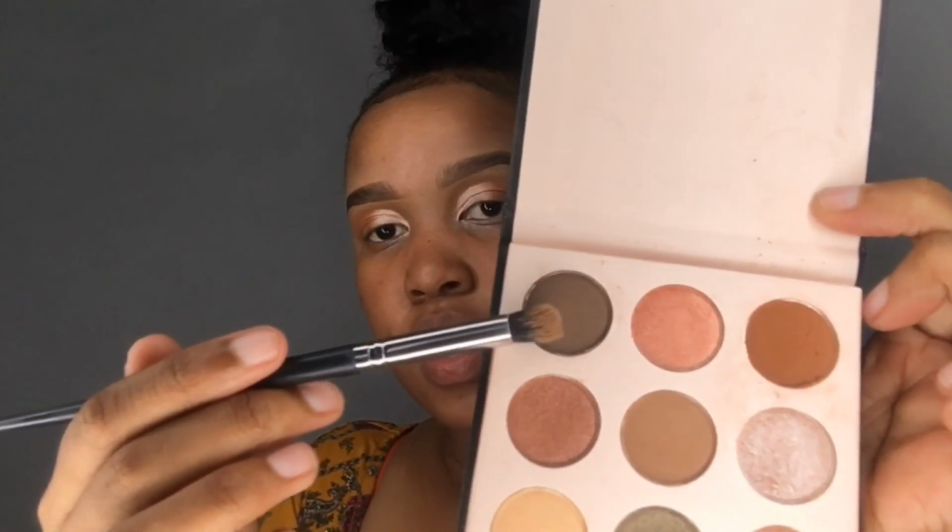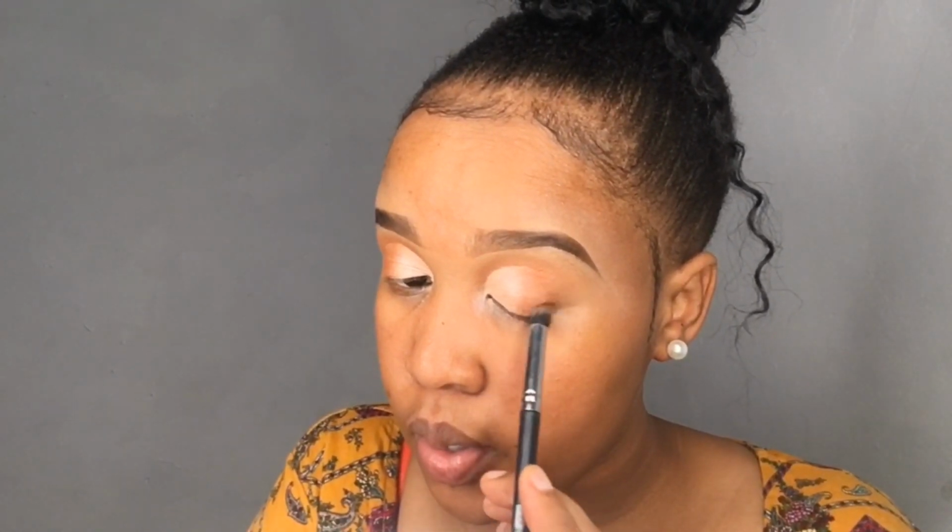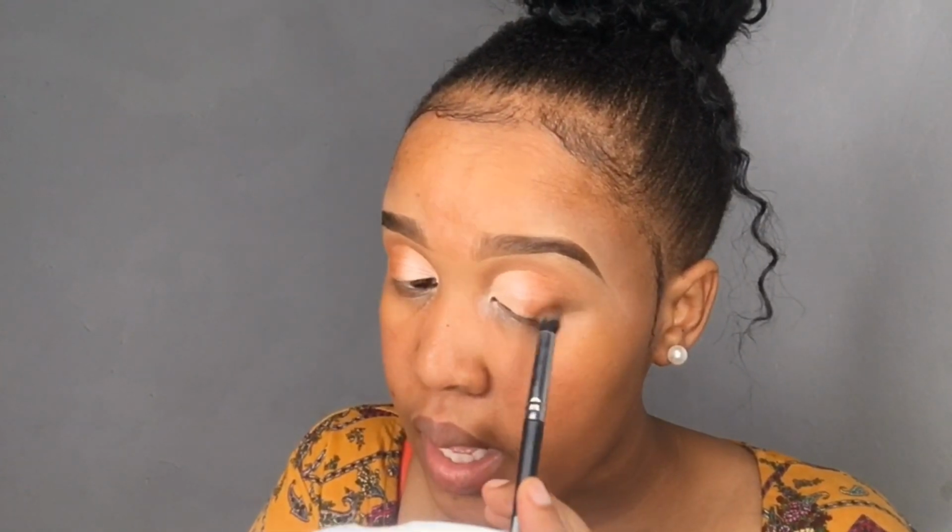And then to close off my cut crease, I'm gonna use this deep brown shade over here, and just put it on my outer corners, like that.